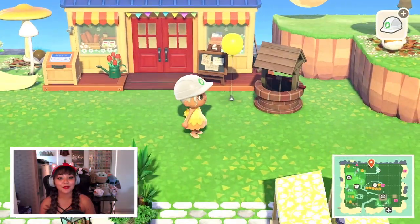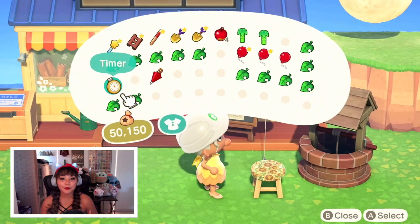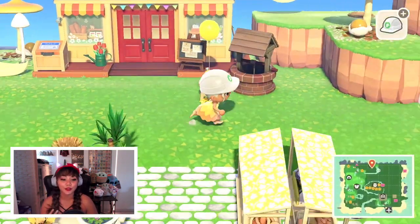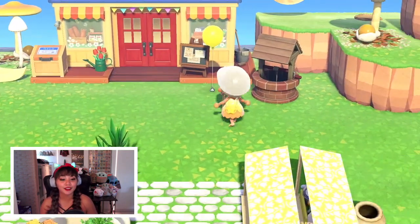So I thought it would be really fun to add a bunch of yellow balloons to this build because at marketplaces, it's likely that you have balloons around because they're trying to draw you to the area. So I thought it'd be really cool to use this concept for this build.